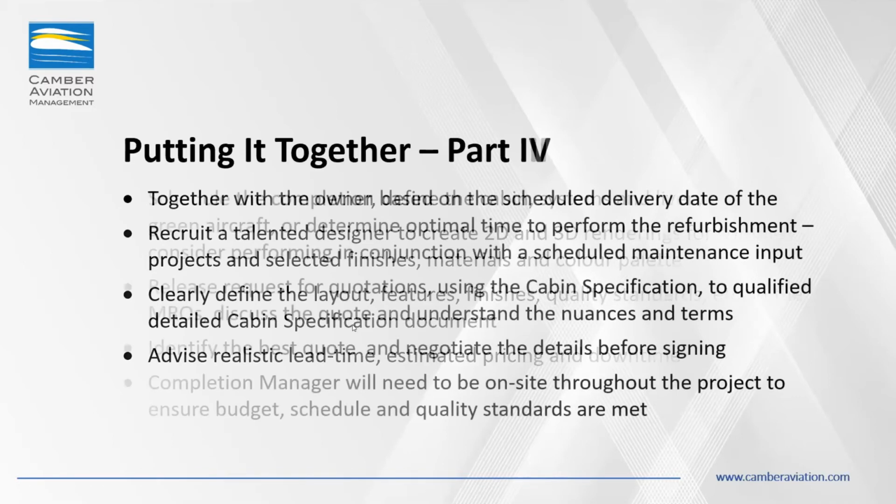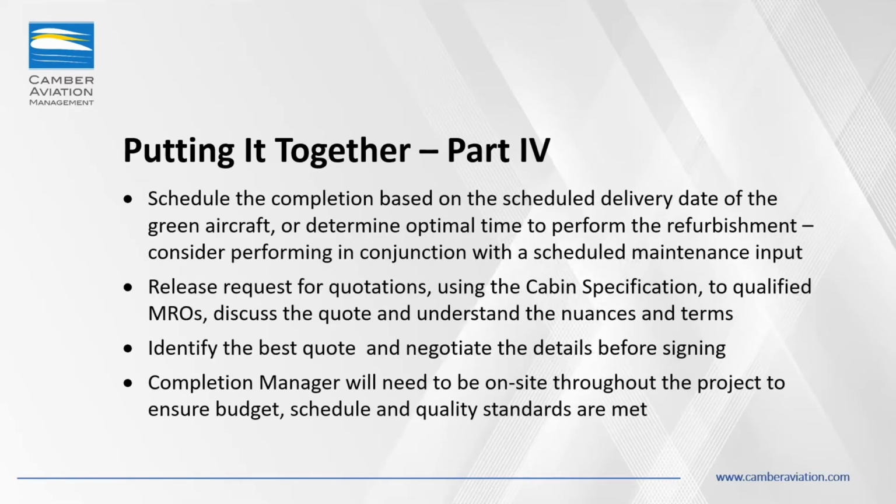Importantly, we have to understand from the client's point of view, not only what they want, but what they're able to pay for and what their expectations are in terms of downtime. Again, a client that may want to have the aircraft very quickly may have to take into effect that not everything that they want to get done can be done in that short time period. So we have to be realistic.